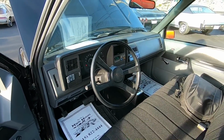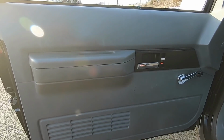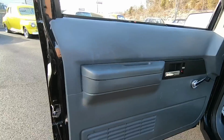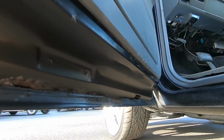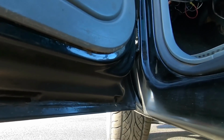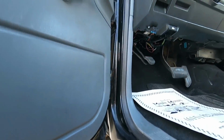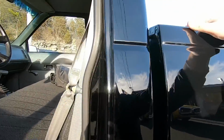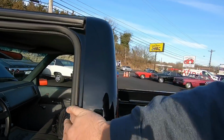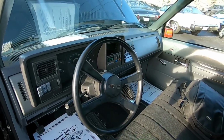Got a nice radio in there with a touch screen. Door panel's not in bad shape. It's not all beat up. Bottom of the door there. Checking the jambs all the way around. Weather stripping looks fairly new. Go ahead and place your bets. Do you think the horn works on this one?